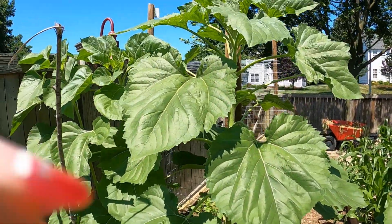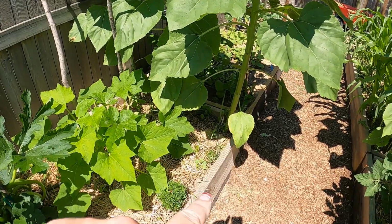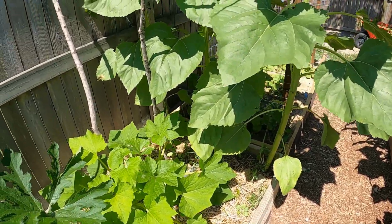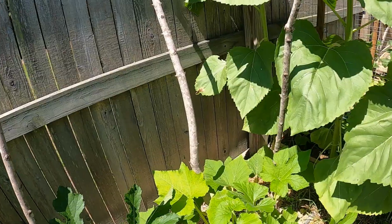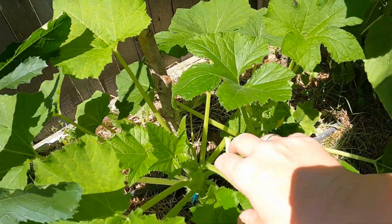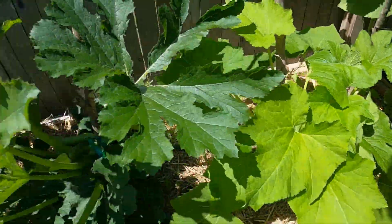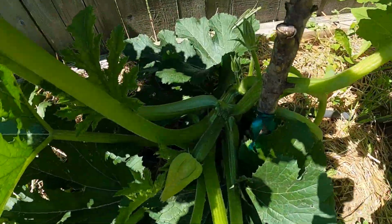Brett is 6'4", and that's about an inch taller than him. Now, take into consideration that it's in a 12-inch box, so that adds a foot to it. So it's probably about 5'6" or so already, which is almost taller than me. Yellow squash are looking good. This zucchini is looking good.